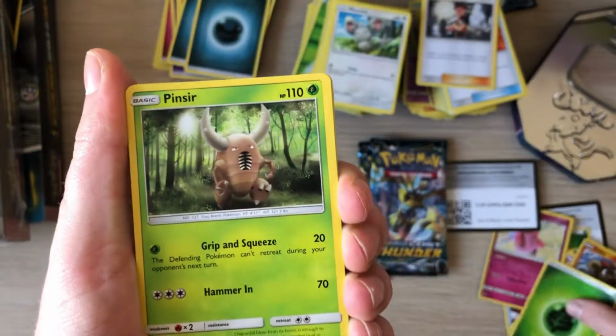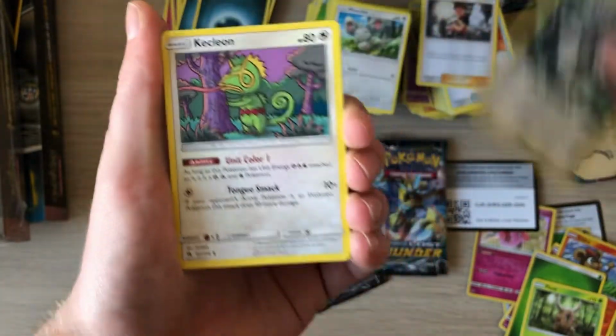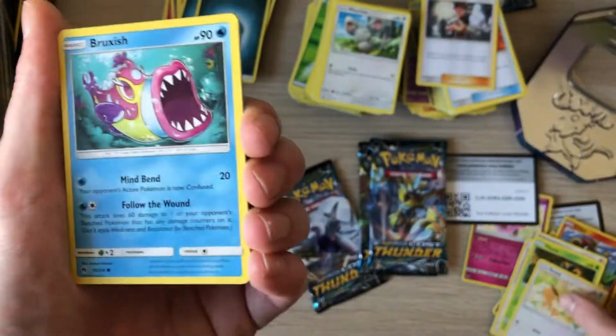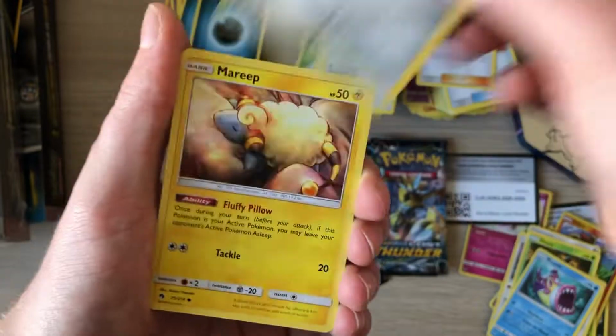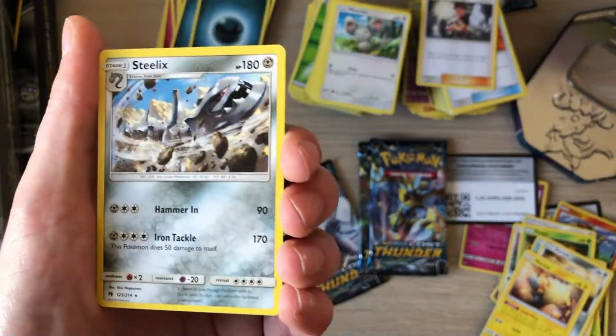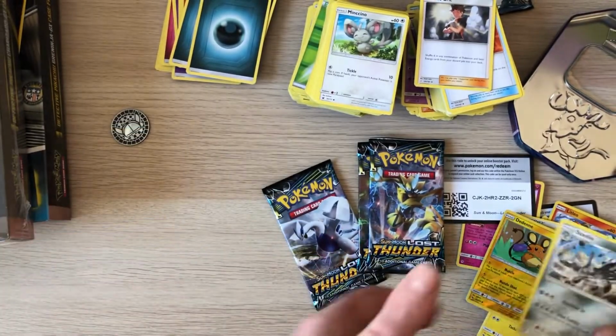I've got another Grass Energy. I've got a Pinsir. Memory Energy. A Kecleon, a Pinnacle, Eevee, a Brushix, a Geraint, a Mareep, a Dedenne Reverse, and then we have Steelix. Man.